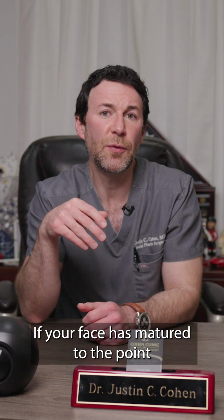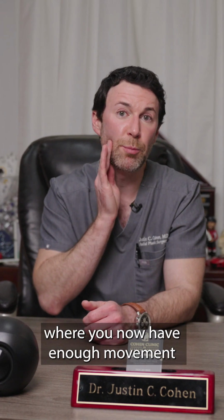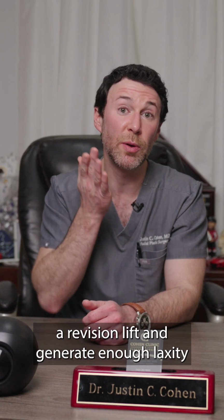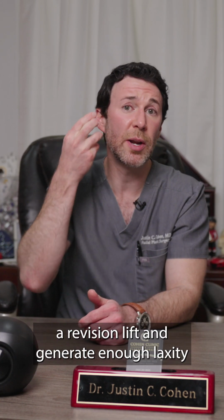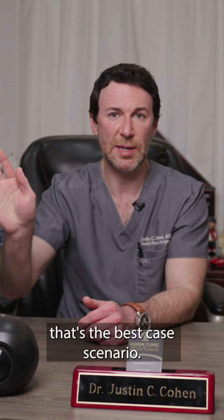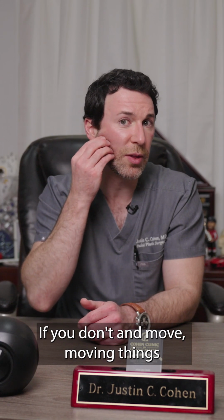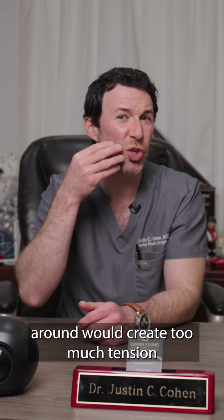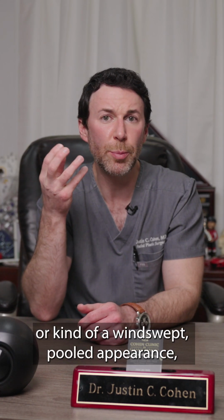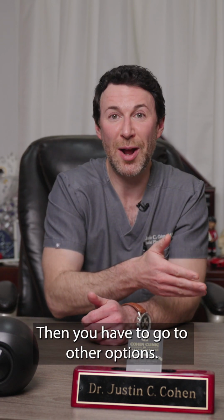So that's the key. If your face has matured to the point where you now have enough movement in your face where we can do a revision lift and generate enough laxity to where I can remove your old scar, that's best case scenario. If you don't, and moving things around would create too much tension or kind of a windswept pulled appearance, which we don't want to do, then you have to go to other options.